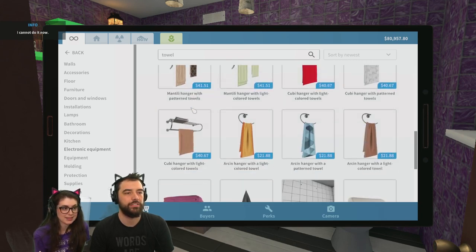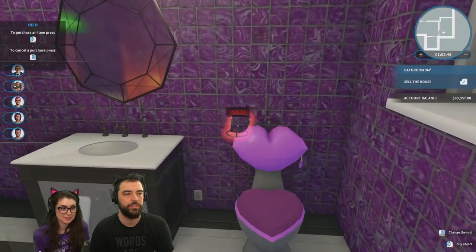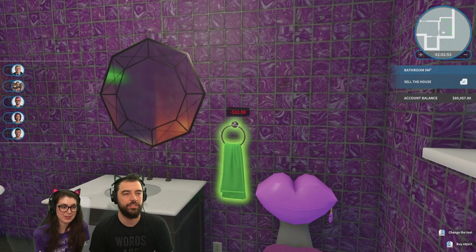Right here. Yes. Perfect. Right there? Is it? I feel like it's normally up a little higher. You don't want any splashing from the bathroom. I'm kidding. That looks pretty good.